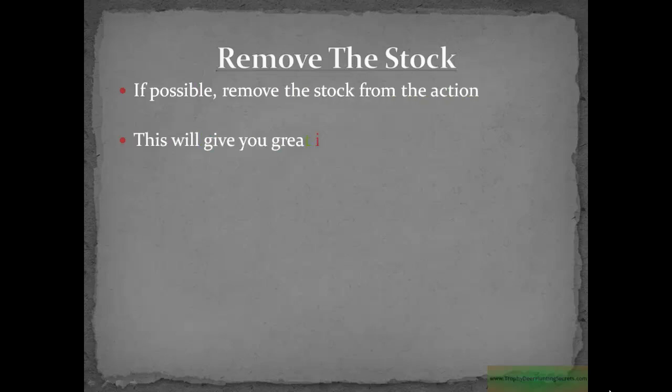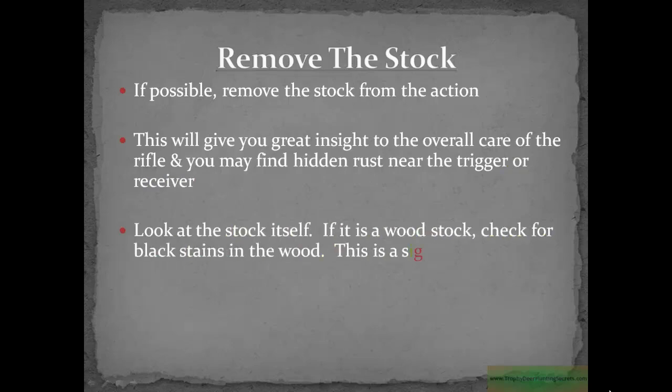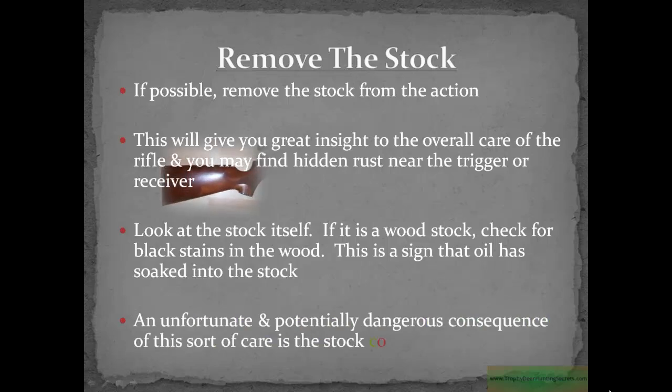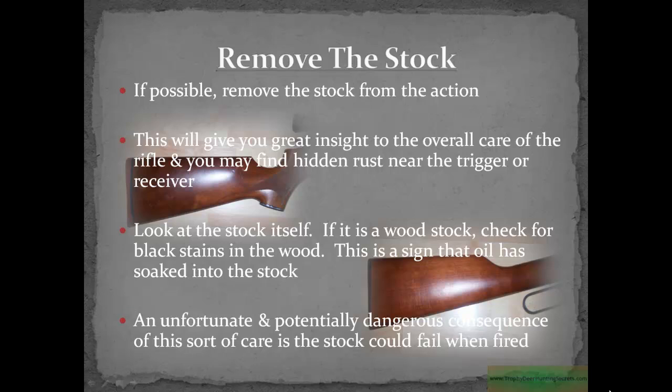The next thing you want to do is remove the stock from the action if possible. This will give you a great insight as to the overall care of the rifle, and you may even find some hidden rust near the trigger or receiver. Look at the stock itself. If the stock is made of wood, check for black stains on the wood. This is a sign that oil has soaked into the stock. An unfortunate and potentially dangerous consequence of this is that the stock could fail when you fire the weapon.